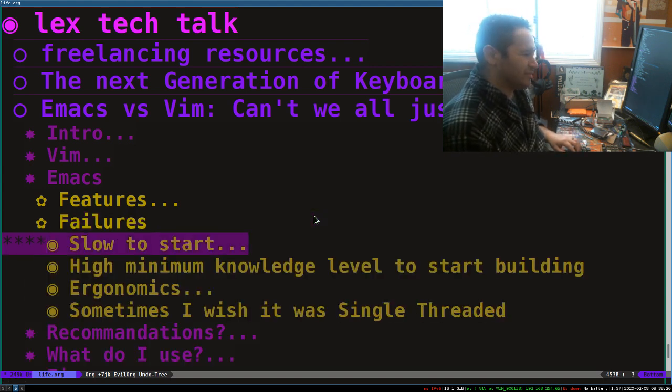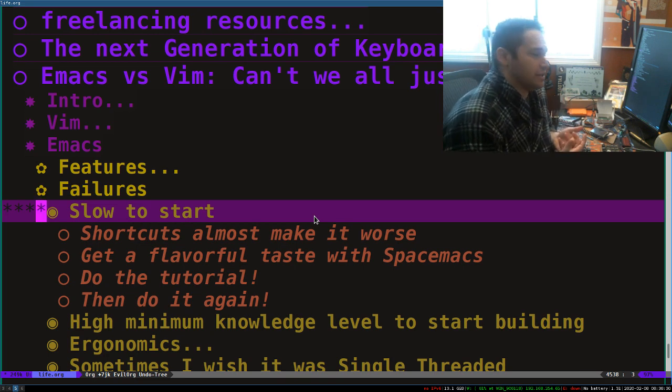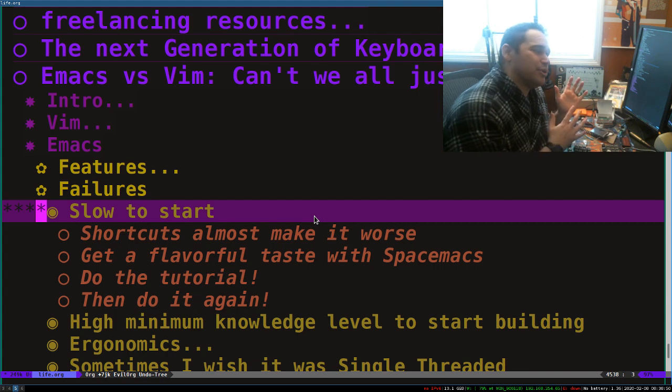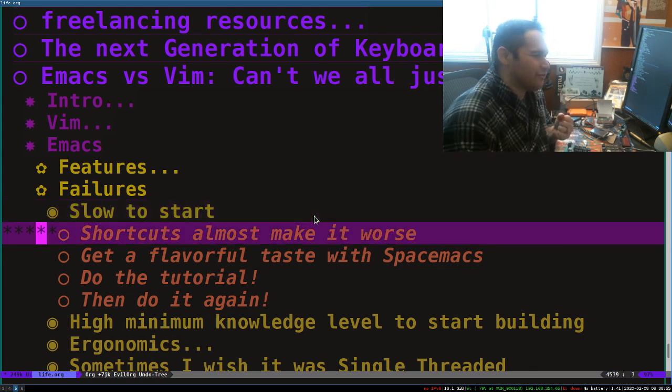Failures. Slow to start. Like I said, you have to know a lot more about Emacs in order to start doing pretty much anything in Emacs. It's extremely difficult. I say this as a very smart person who likes to get into anything that's kind of weird and difficult, I like learning it. Emacs took me a long time, and it might have been because I was breaking previous paradigms in my head, but it's totally worth it. Get in for the long run.